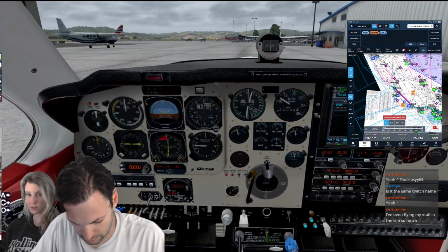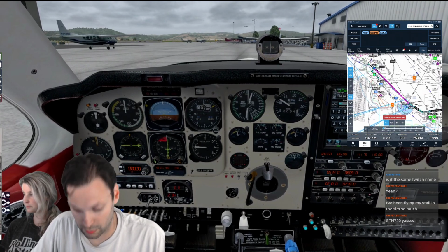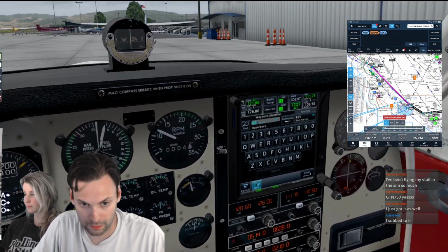San Luis Tower, UPS 285. It's on the ILS 11. Yeah. We had the field in sight, so if we could circle to land. UPS 285, San Luis Tower.